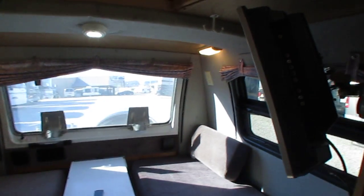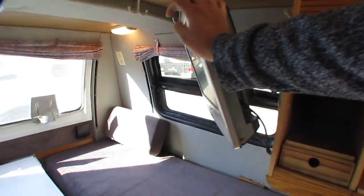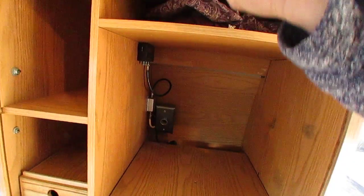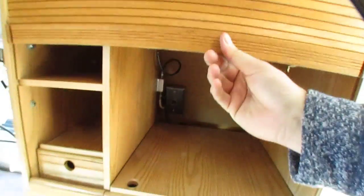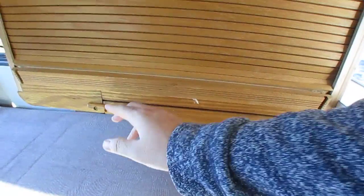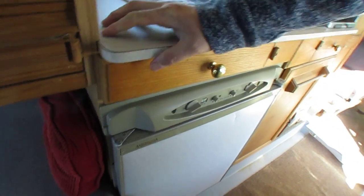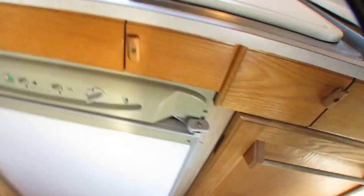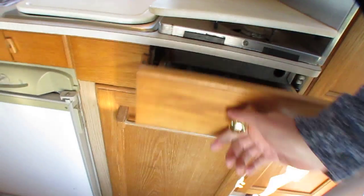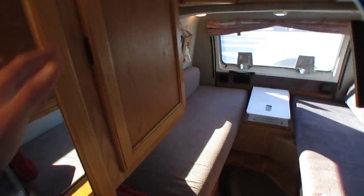Cushions look great. Got a little TV right here with a built-in DVD player. Storage everywhere. I mean, still a lot of stuff in here from the previous owner. We've got to get out some personal stuff they left in here. But you've got little trays and nooks and storage everywhere. You know, the engineering that goes into these vans, to me, is pretty amazing. You can see we haven't even cleaned it yet, but they don't waste any space in here. Everything is, I mean, wow. Plenty of storage, nothing wasted.